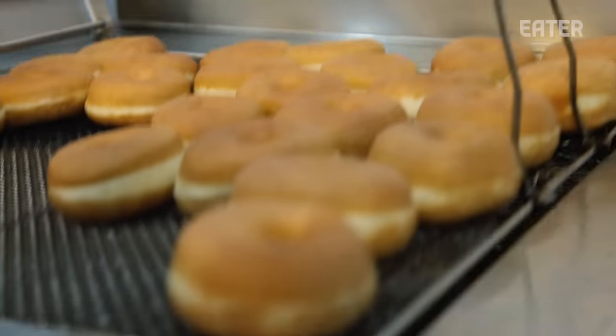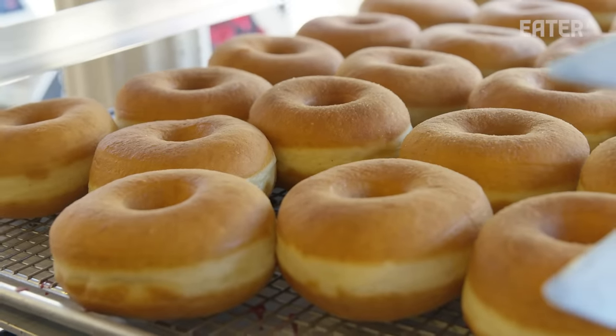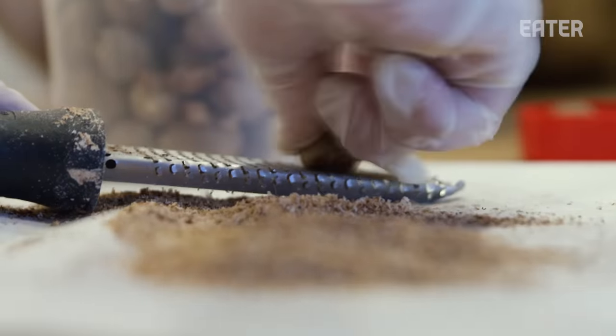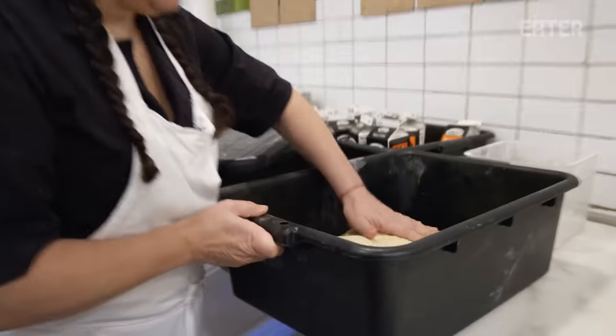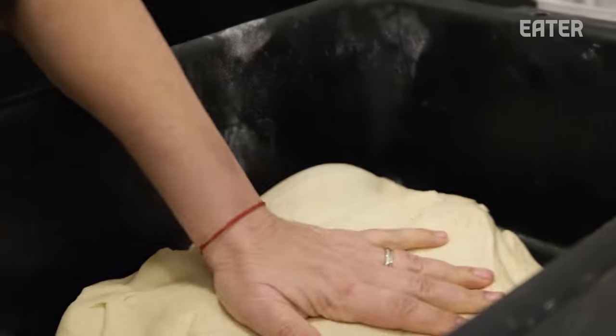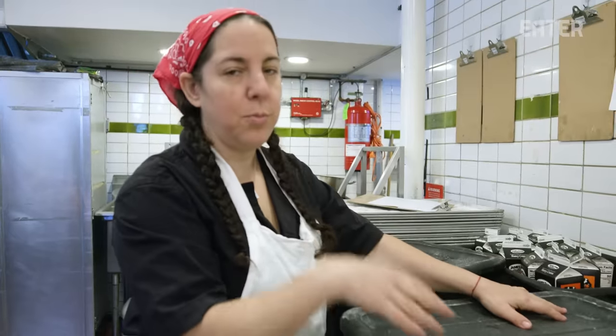My intention when I created these donuts was that even if you were gonna have a naked one, it's delicious on its own. And then we also use nutmeg, and we fresh grind nutmeg for every single dough. I feel like all those little things make a difference. The dough is really nice, this beautiful elastic dough that's very smooth, like nothing sticks to my hand. And so now we're just gonna cover it and let it proof.